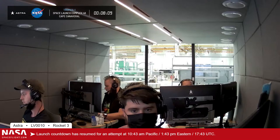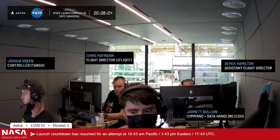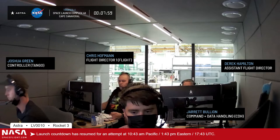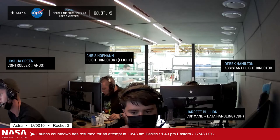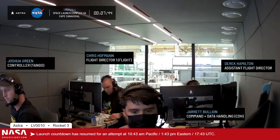So in the mission control pod, you see they're sitting here at our headquarters in Alameda. In the bottom left-hand side of the screen there, you see Joshua Green. He is our controller, also the call sign Tango. His responsibilities are executing commands that are being called out for the ground support equipment, as well as the rocket and automation, and also just making sure that all the clicks and actuation are running properly.